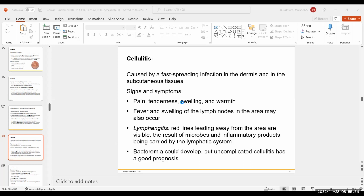Finally, there are cases where the deep soft tissue of the skin gets degraded by the microbe. And that is a condition called necrotizing fasciitis. Necrotizing fasciitis is caused by certain strains of Streptococcus pyogenes.